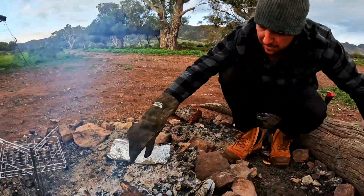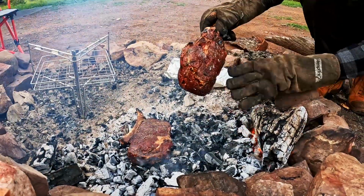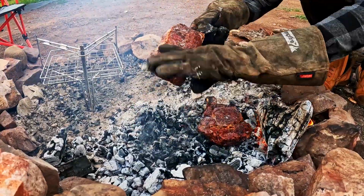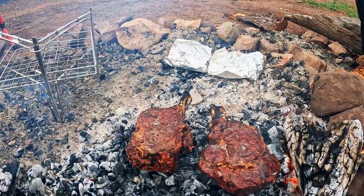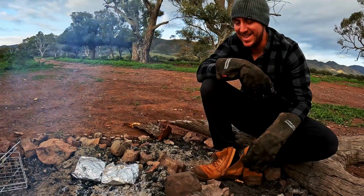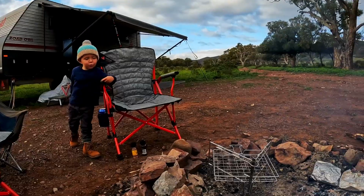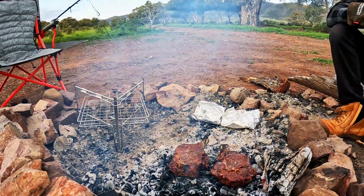Okay. I reckon maybe we should flip them. What do you reckon? Yeah, do it. Excited? Yeah, my mouth is drooling. They smell amazing. Hey, mate. What are you doing? Wow. Why did that fall? Didn't fall. Dad's put it on the coals to cook it a little bit more on the outside.